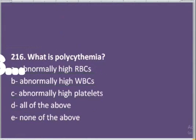Now our sixth MCQ, what is polycythemia? Polycythemia definition is asked about in this MCQ. So options are given: abnormally high RBCs, that is red blood cells, abnormally high white blood cells, abnormally high platelets, all of the above, and none of the above. Actually, polycythemia is an increase in the number of RBCs in human blood. So this condition is named polycythemia, and the opposite of polycythemia is anemia, that is decrease in the number of RBCs.